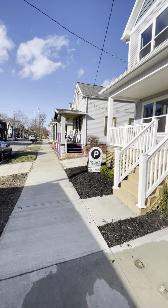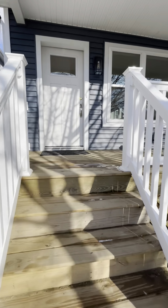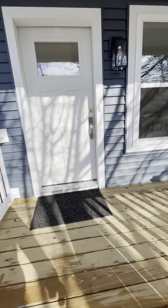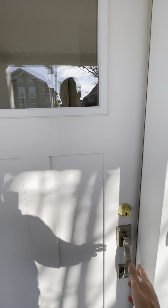This is a shared drive with the new home next door, but not a shared garage. Each house has its own garage with a shared wall. Let's go inside.